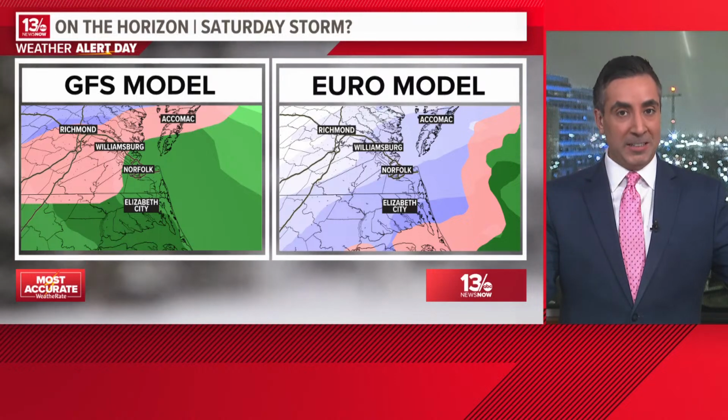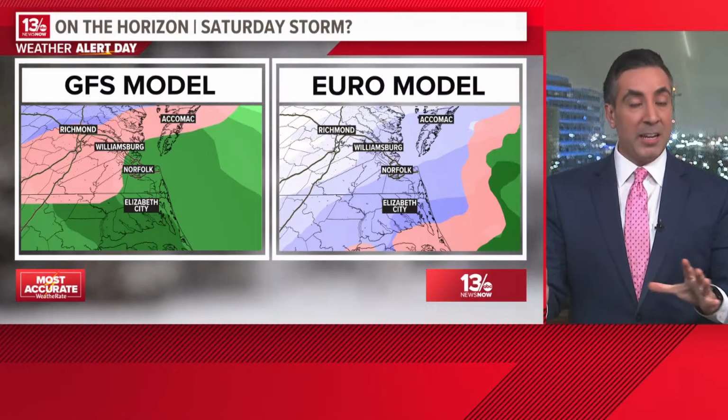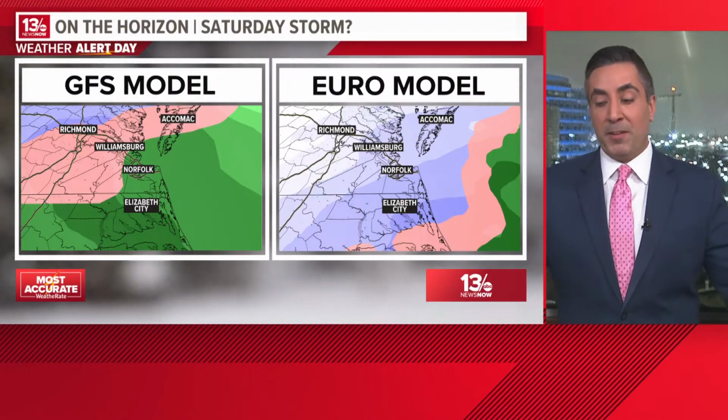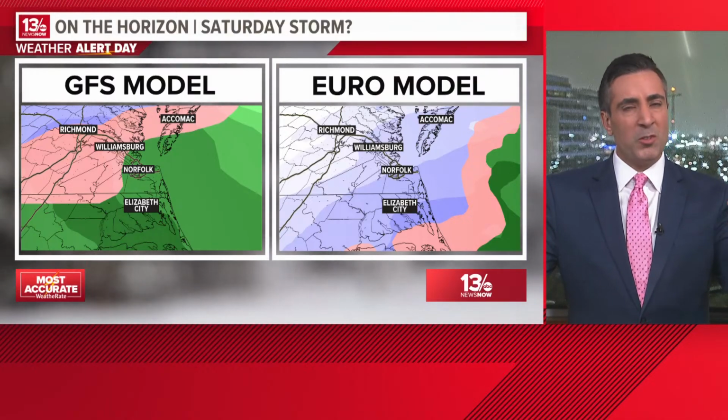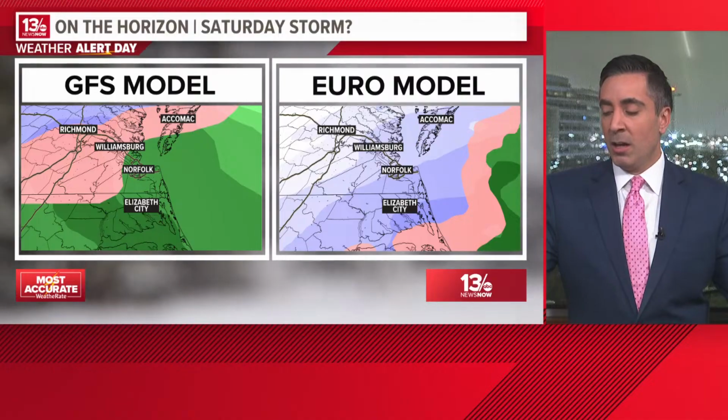Now, I want to preface this before we get too excited. I'm team snow all the way, right? I would get excited about this, but you have to remember that these models run 4 times a day, each of them. We have 5 days before this would come. So we have 20 different model runs at most. Mostly probably like 18 model runs until we're right up on it.